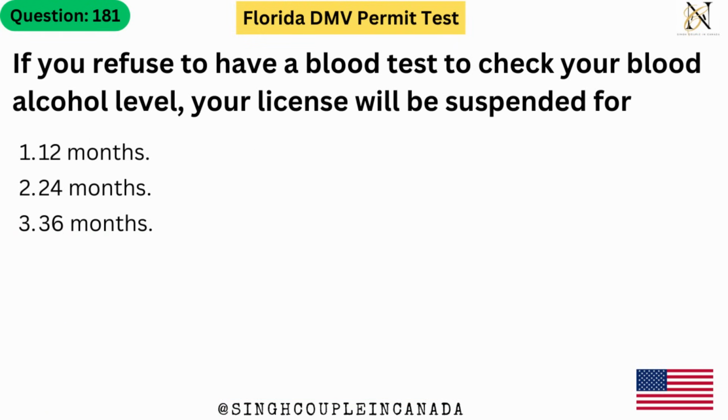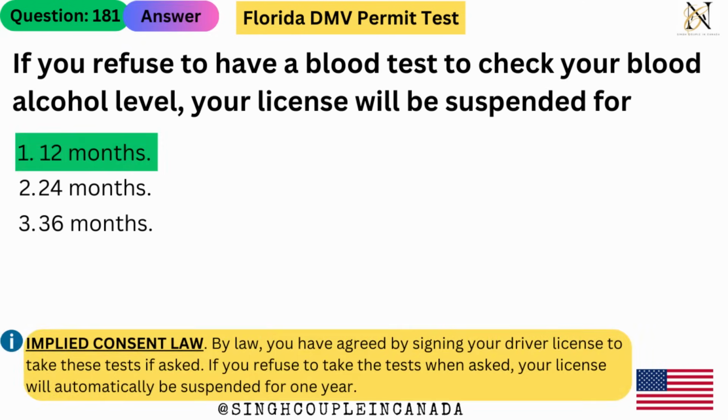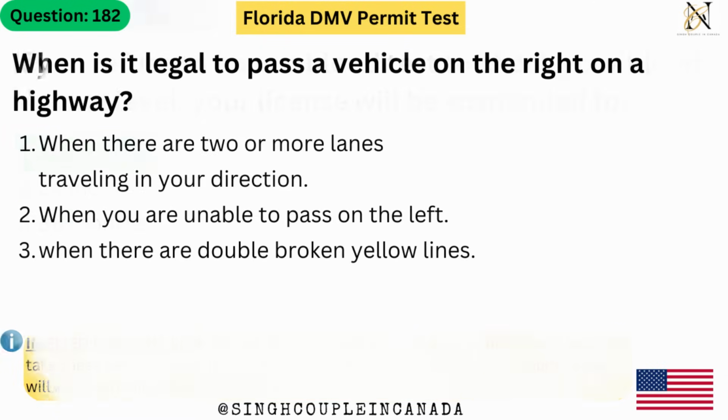If you refuse to have a blood test to check your blood alcohol level, your license will be suspended for: 1. 12 months. 2. 24 months. 3. 36 months. The answer is 1. 12 months. Implied consent law. By law, you have agreed by signing your driver license to take these tests if asked. If you refuse to take the tests when asked, your license will automatically be suspended for 1 year.